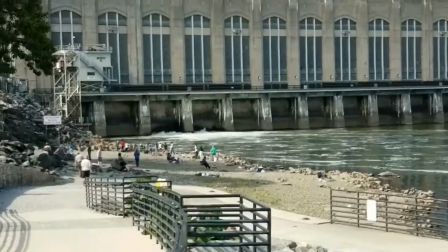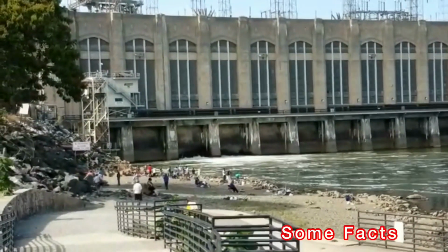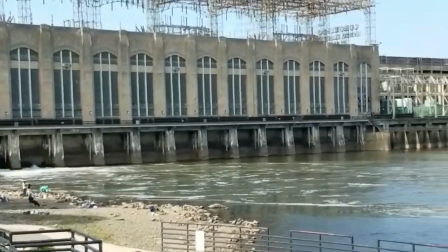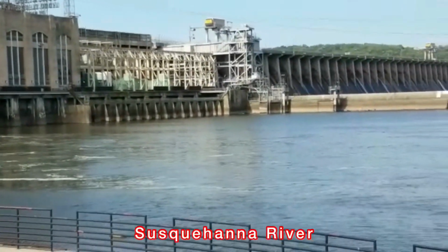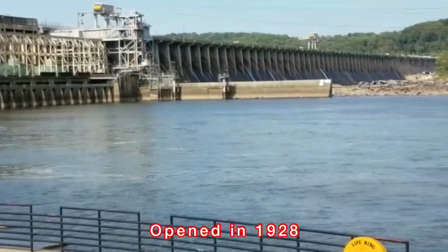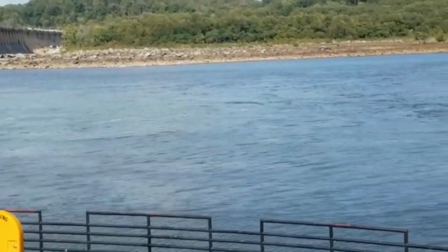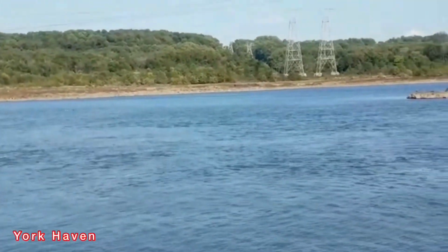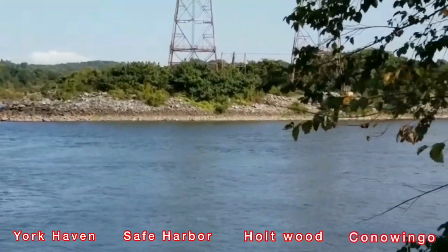in 30 minutes. Alright guys, here are some facts about Conowingo Dam. It is a Conowingo hydroelectric generating station that lies on the Susquehanna River. It was opened in 1928 after 2 years of construction. It is one of 4 dams that lie on the Susquehanna River, such as York Haven, Safe Harbor, Holtwood, and Conowingo.